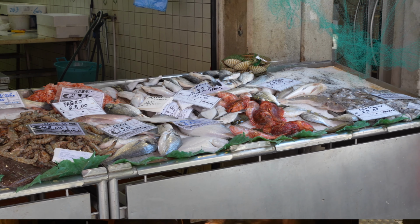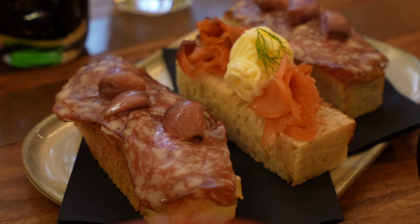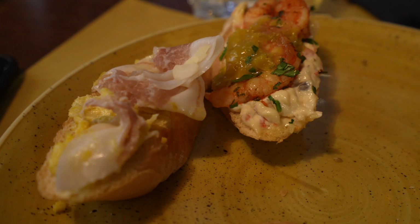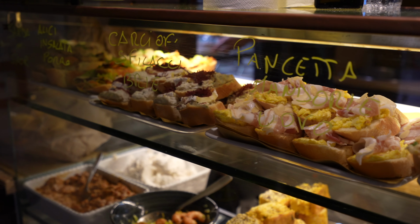Number 19 on our list is enjoying Cicchetti. They are small snacks or side dishes typically served at bacari, bars, and some osterias in Venice. Common Cicchetti include teeny sandwiches, plates of olives or other vegetables, halved hard-boiled eggs, small dishes of seafood and meats, and vegetable ingredients laid on top of a slice of bread or polenta.